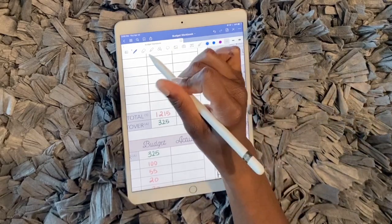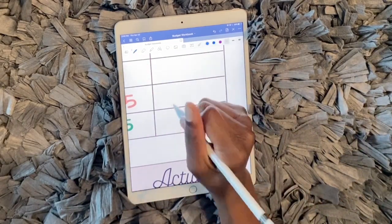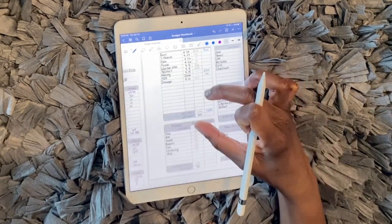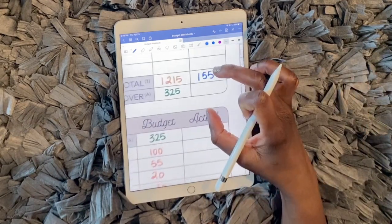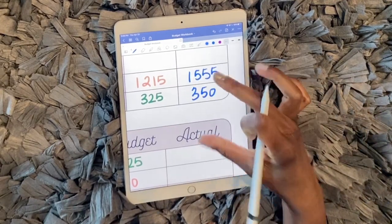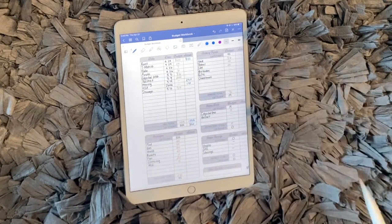Let's make this a little bit bigger so I can write neater. Still learning, obviously. $1,555. So if we go down to leftover, that is going to be $350 that I have left over after I pay all of my budgeted bills.